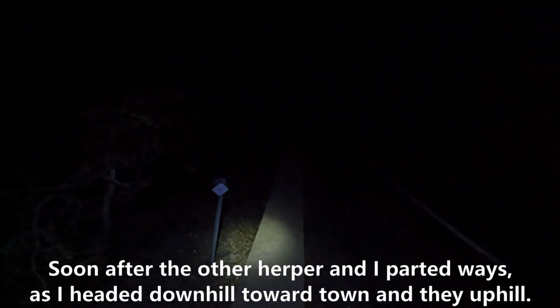I'm walking on rock wall over here and I'm listening to invasive bullfrogs in the apparently permanent water source down below here.